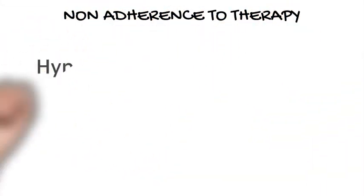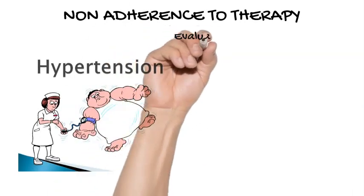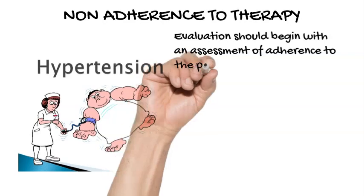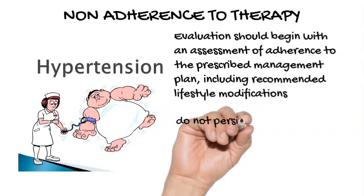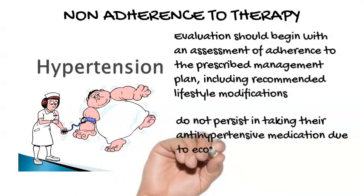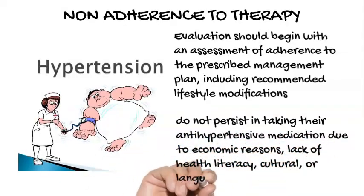Non-adherence to therapy. Evaluation of the patient with difficult to control hypertension should begin with an assessment of adherence to the prescribed management plan, including recommended lifestyle modifications. Patients often do not persist in taking their antihypertensive medication due to economic reasons, or they may not understand the regimen because of health literacy, cultural, or language barriers.